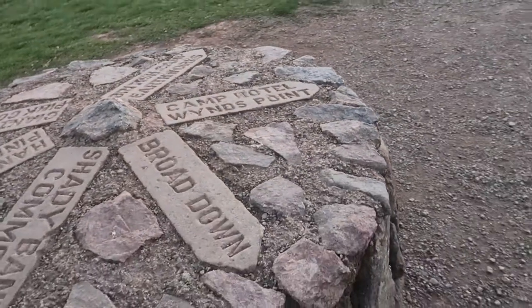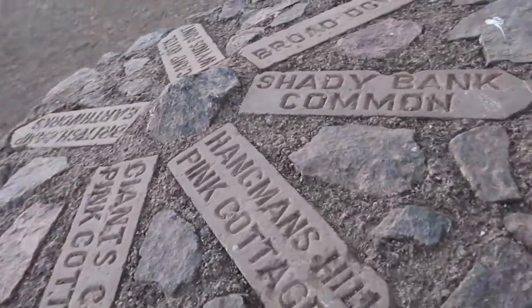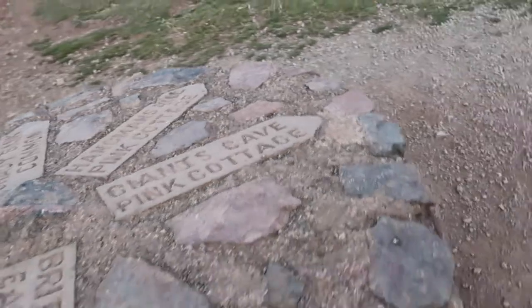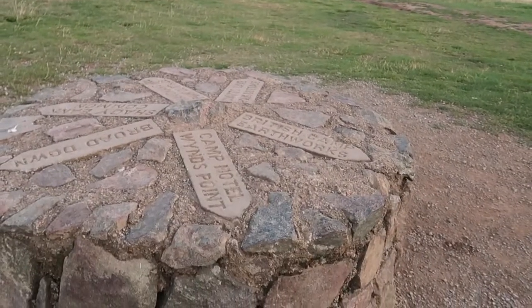So this is cool. You've got Broaddown, Shady's Bank Common, Hangman's Hill, Pink Cottage, Giant's Cave, Butcher's Camp, Earthworks, which are up that way, and that's where we're going to go in. I'm going to put one of the little models on here.